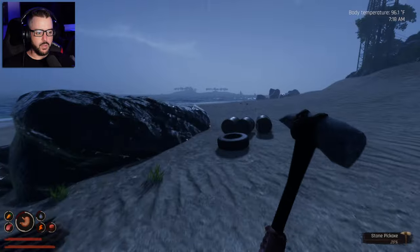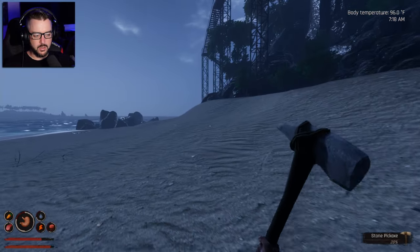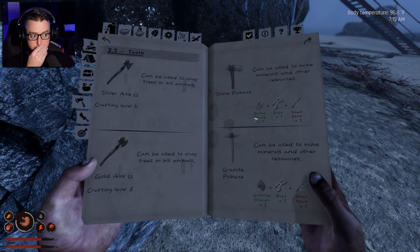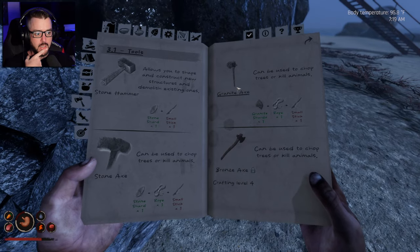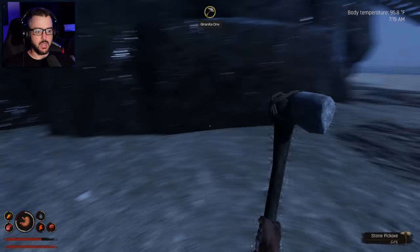All right. Let's see if we can find some granite real quick and upgrade all of our stuff to granite, because it might be a little bit better for us. So how many do we need for each of these? Granite. So 2 for the granite pickaxe, granite axe, 1. Okay. Yeah, I think that's enough for now.